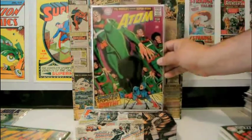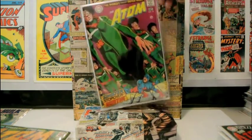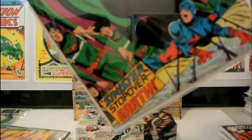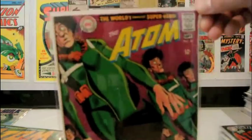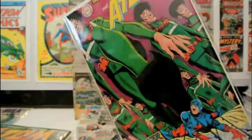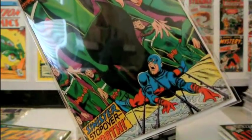And then here's another Atom book, and you know, common sense tells me if you want to get rid of Atom, just stomp on him, right? He's so small. But this is Atom 38. It's from September 68, and that's a Mike Sekowsky cover. And a real nice, decent mid-range book here. Mid-grade book. But I love the perspective. He's just getting stomped. And they got him tied up with something. Those must be some small ropes.